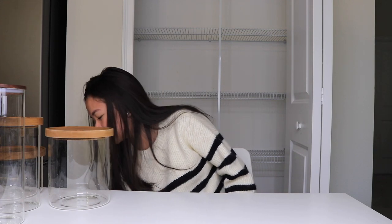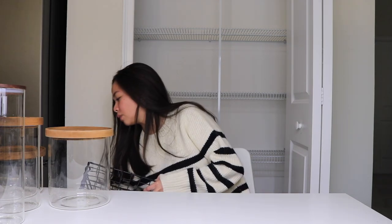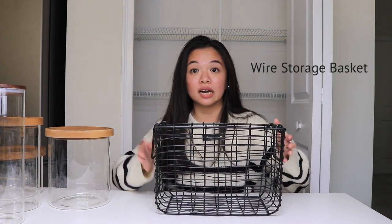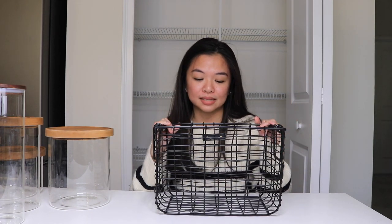I actually got two different kinds of baskets. So the next one is this one. I really thought I needed a bigger basket because this is where I'll put the food stocks and cereal boxes. This one is medium size. There's an even bigger one, but I didn't get it because it wouldn't fit in our pantry.